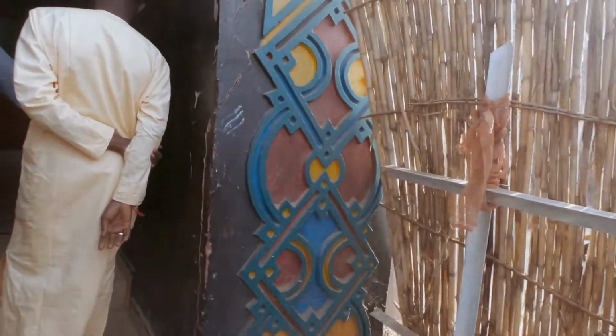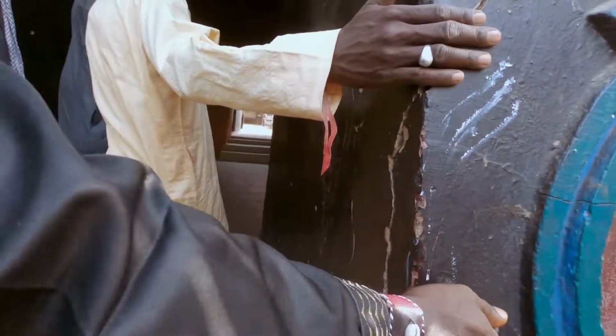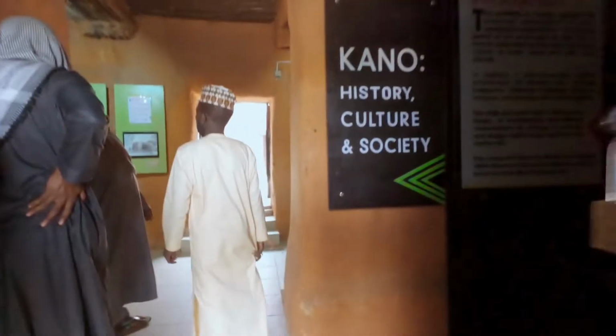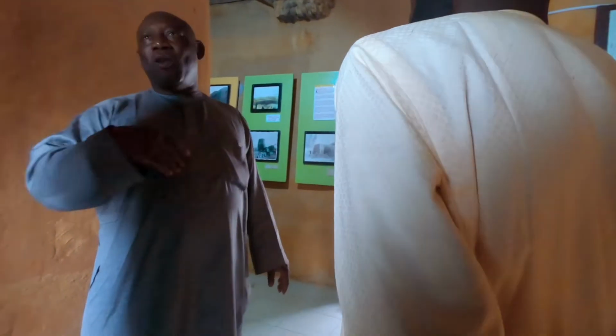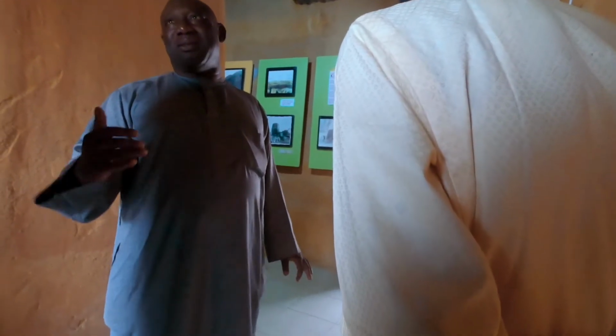See the foundation of the building. All is clay. From here to here, it was built in clay. Okay. In a traditional house, I have an entrance. I call it zaure. In olden days, no sitting room, no waiting rooms. When I have a visitor, I stop at the entrance. Okay. You understand? Yeah. Especially a man.